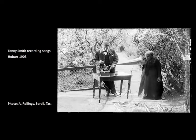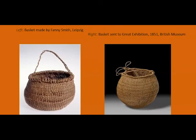more information about her. And Ling Roth was writing to people in Tasmania trying to find out, could he get her skeleton if she died? Could he get her photograph, and could he get a lock of her hair? And looking at that, I came across a little sketch that Stephanie showed earlier of Alpha. And on the left is a basket that Fanny made, which is now in the museum in Leipzig. And on the right is another basket from Tasmania that was shown at the Great Exhibition in 1851.